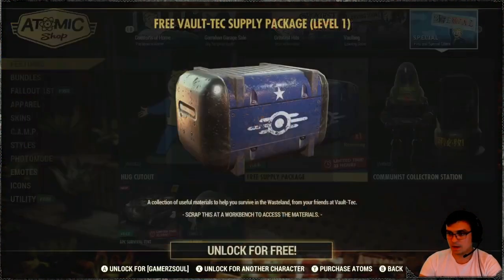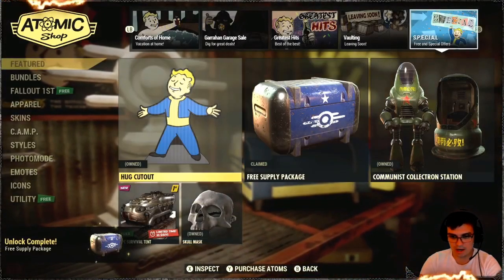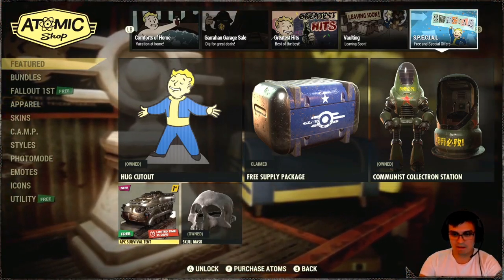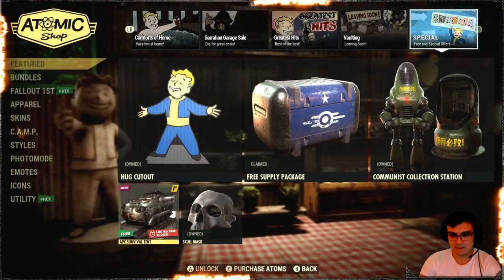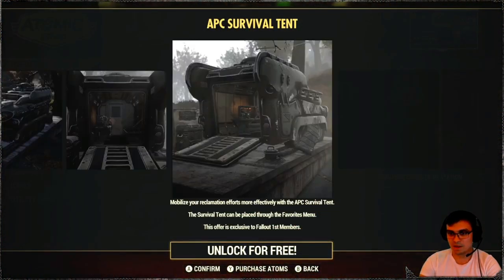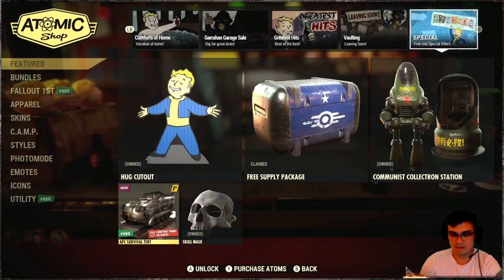Alright, so all that stuff. We got a supply here. Communist Collector. Oh, would you look at that? APC Survival Tent. Hello. Okay. So this is a skin for the tent, I'm pretty sure. Survival tent. Yeah, it's the tent. Okay, man.